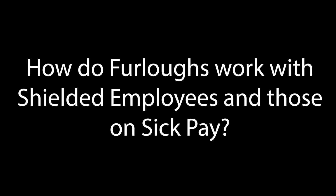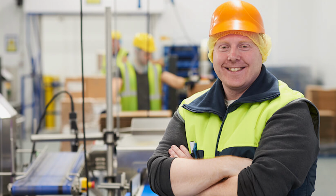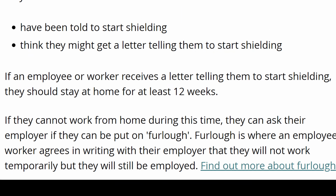The next question we get a lot on is about shielded employees or sick pay. Now, shielded employees are those with a pre-existing health condition considered serious if they were to contract the virus. Therefore, they are given 12 weeks leave of absence paid by the company. Now, under the scheme, you are actually allowed to put them on furlough for that period. They're not actually sick or anything, but you can put them on furlough.